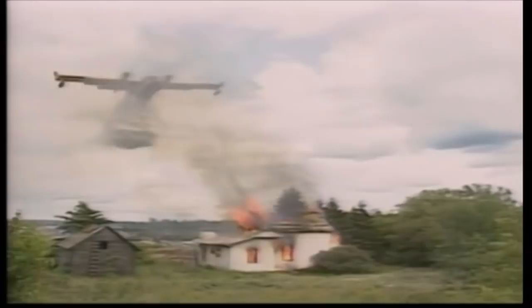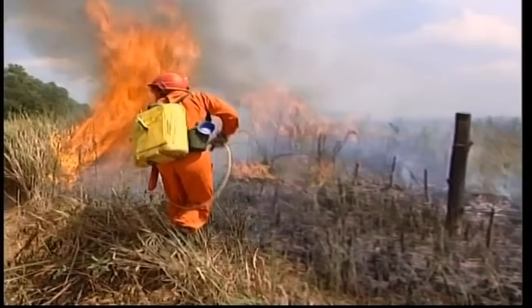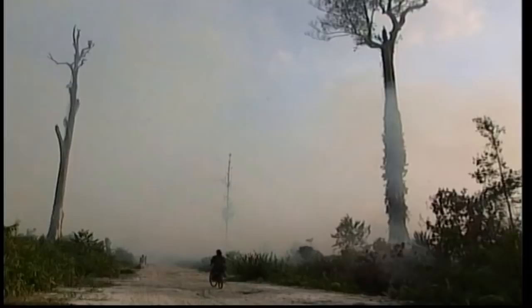The Super Scooper has an impressive record and is in service throughout the United States and Canada, as well as in many European countries, including France, Greece, Italy, and Spain. It remains to be seen if Indonesia will take the plunge, or whether the choking smog that has been a real problem in recent years will once again sweep the region.